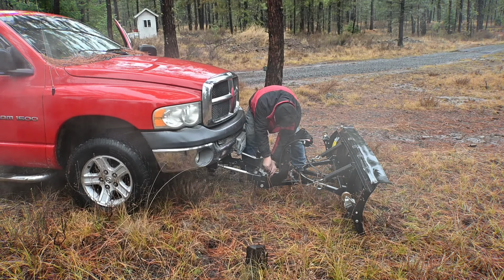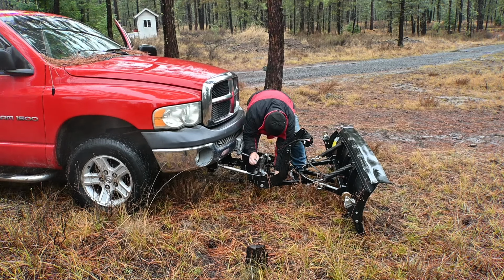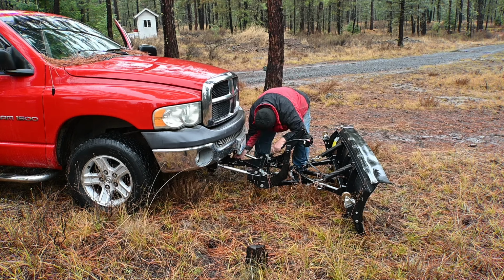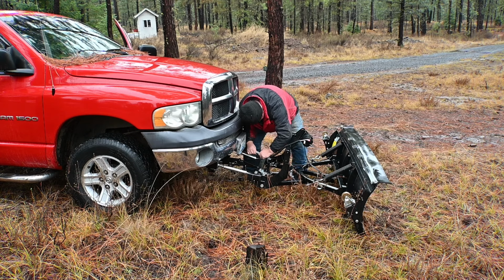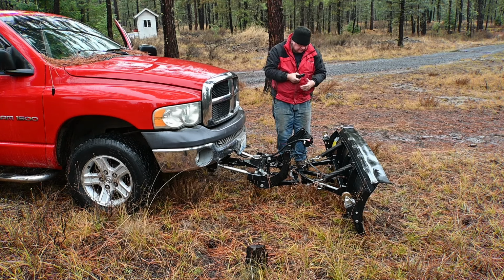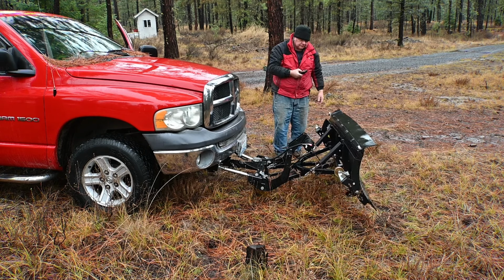Then remember, tight deal. Pull the pin, lift the kickstand up. I try and lift it as high as I can get it to put a pin in it. Like that. Dig around, get this connection, and click it in there pretty good. And then see if it'll lift it up. Okay, that's how you do it.